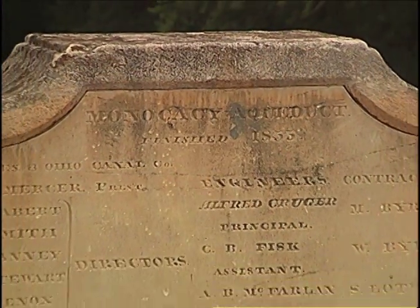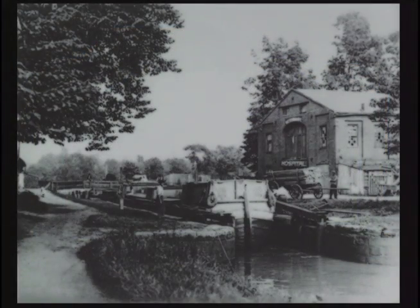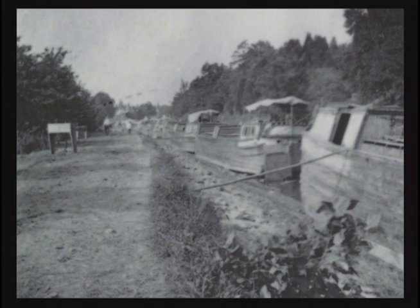The Monocacy Aqueduct was completed in 1833. At first, it moved flour and wheat to Georgetown. When the C&O reached Cumberland in 1850, it became primarily a coal carrier. Cumberland coal was considered some of the finest in the nation.